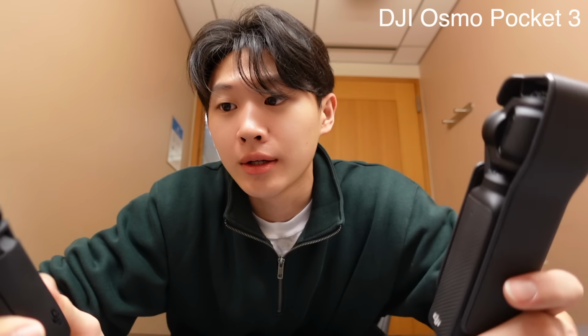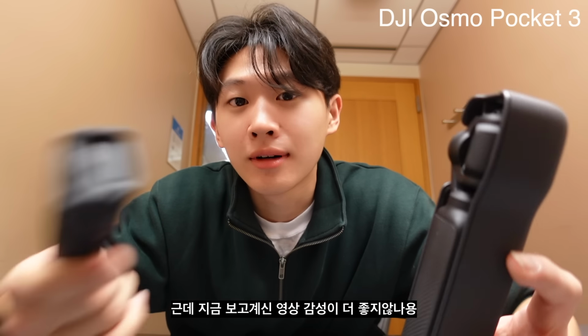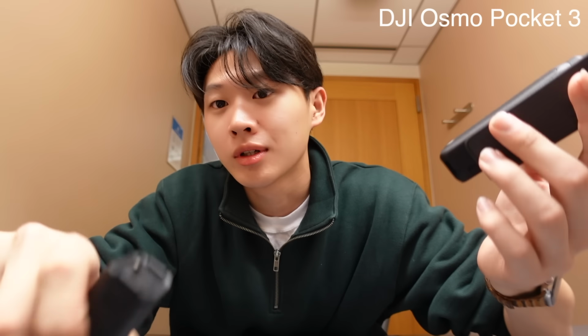I use this DJI Osmo Pocket 3 for when I do vlogs usually, but I like this camera's vibe more. So I gotta use both of them simultaneously, but I always carry around the camera along with the tripod extension. It's a good, small, versatile camera.